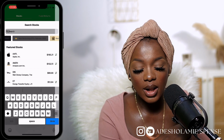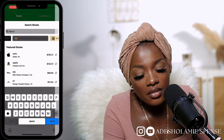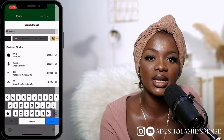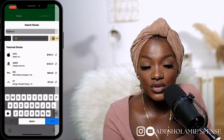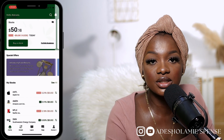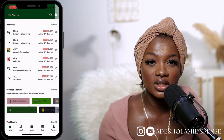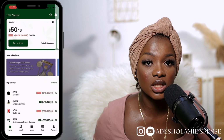So after that, you have access to all of these stocks. You can invest in individual stocks and ETFs and real estate, and you can also use the fixed returns option. And any one you choose out of all of these would be dependent on your risk tolerance.